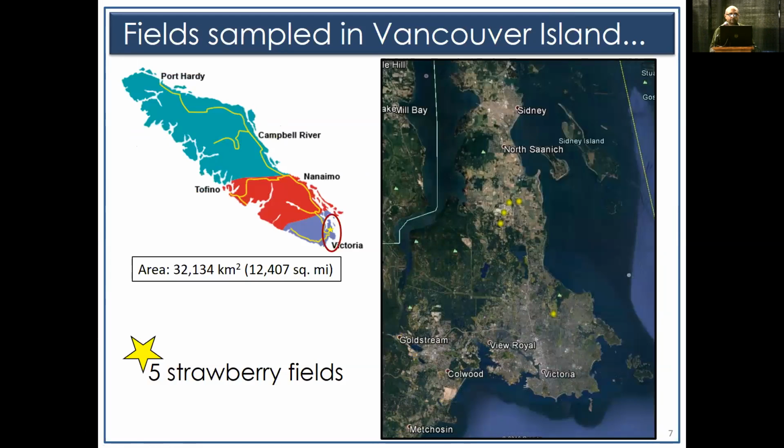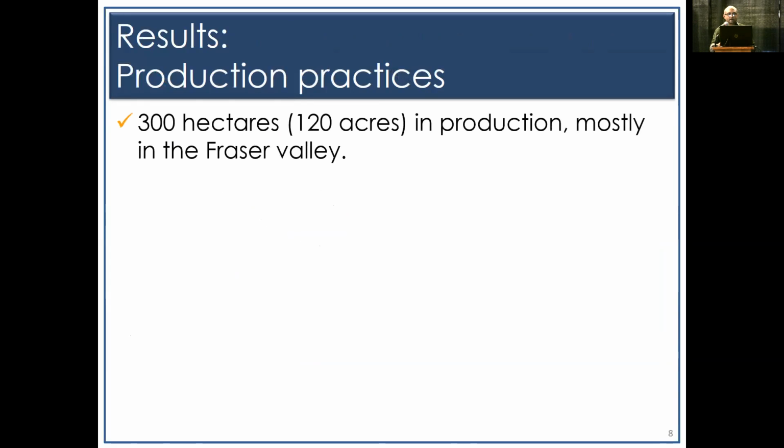And we also went to Vancouver Island, which is the circle in red, a small peninsula, Saanich. That's probably the predominant area where strawberry, raspberry and even blueberry production are concentrated. We did about 5 fields there. So these samples were analyzed in the lab, and I'm going to show some of the results.